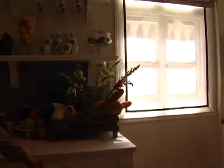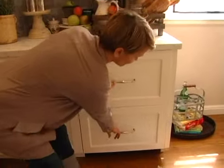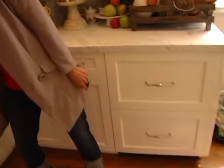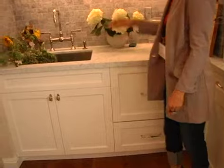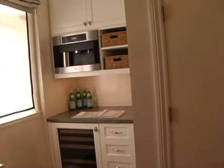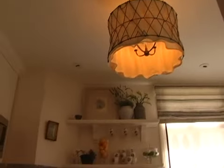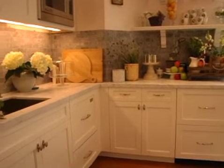So right here we have a half refrigerator drawer. Below is a half freezer drawer. To my right is a dishwasher drawer, microwave, and behind you, right over here, is a Miele coffee, espresso, cappuccino maker, and a wine cooler. So, really, the space is about a midnight snack, a little ice cream, a glass of wine. It's just steps away from the master bedroom.